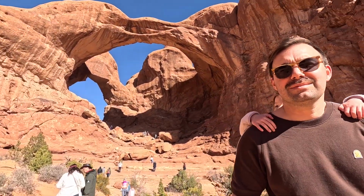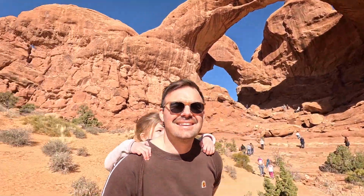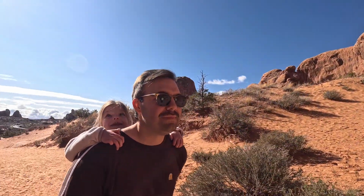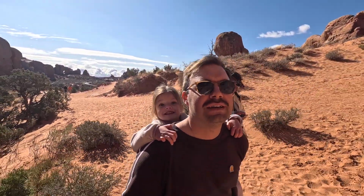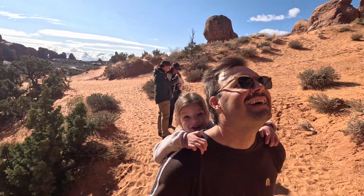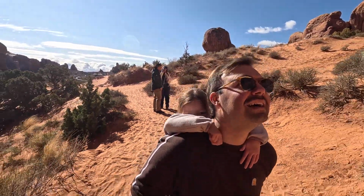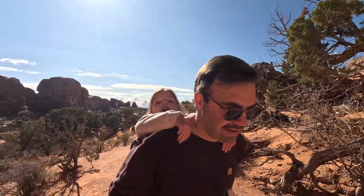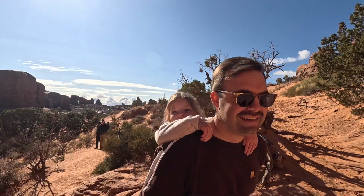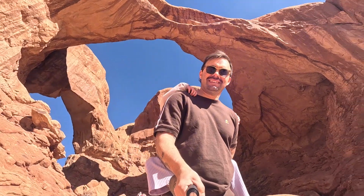Look how cool that is, Wilder. This is walking awesome to the thing. This is called Double Arch. Double Arch. And very, very cool. So high up, and it echoes. Echo! Echo! Echo! Jeez, that's cool.